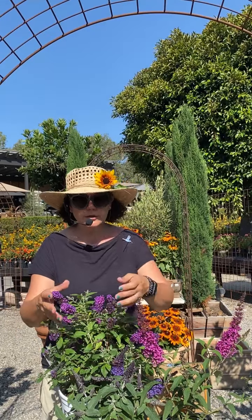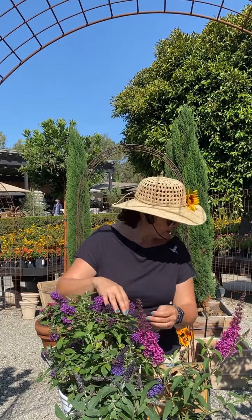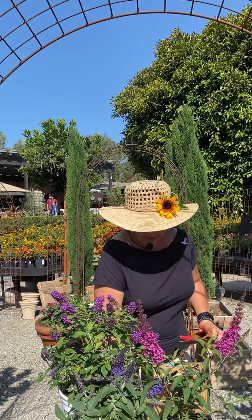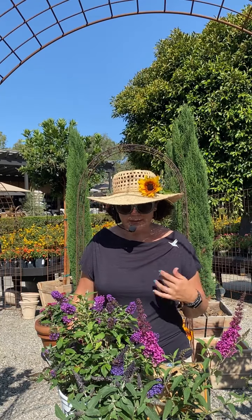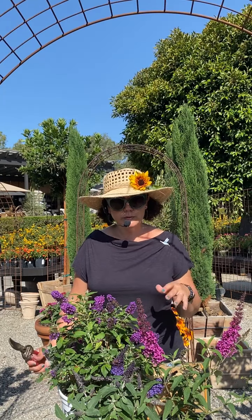So smaller flower on this little Miss Violet though, and some of this needs to be deadheaded. So I'm going to grab my pruners right here and I'm going to show you how to deadhead them. When you're deadheading, basically what that means is you're cutting off the spent flowers. So part of it's just to make it look pretty, to make it look attractive. Nobody wants to look at the dead flowers on the plant. But when you deadhead things, what's really nice is they will flower more.